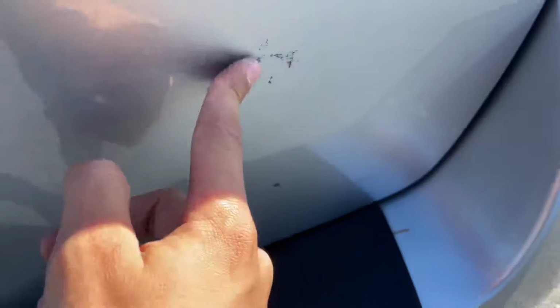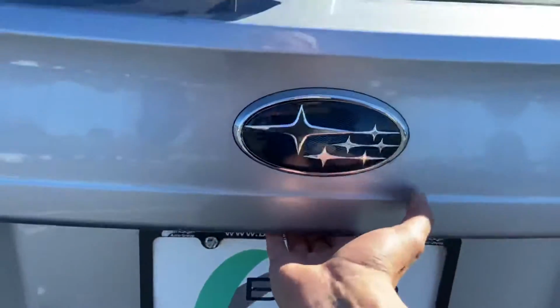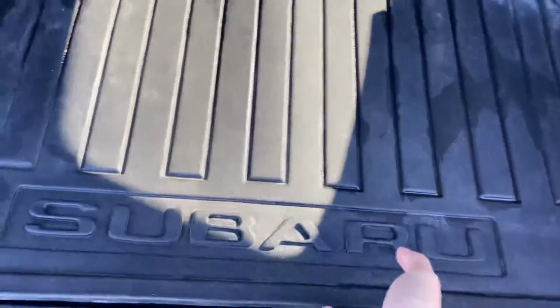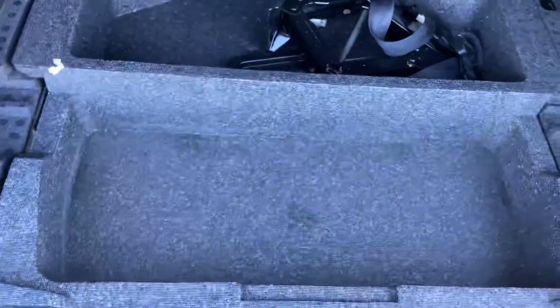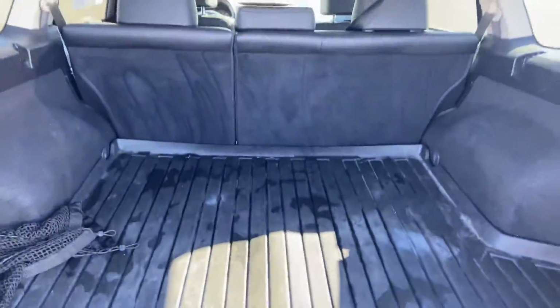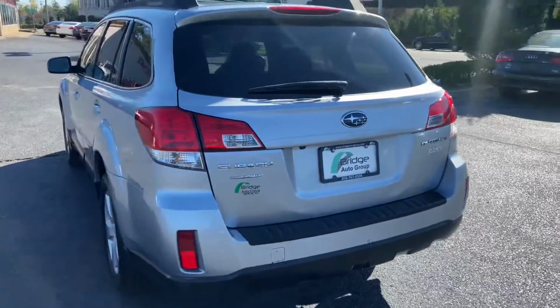It looks like that comes off, but there are some scratches here on the rear bumper. There's a trunk space, plastic liner. Spare jack and tire. This is all-wheel drive.